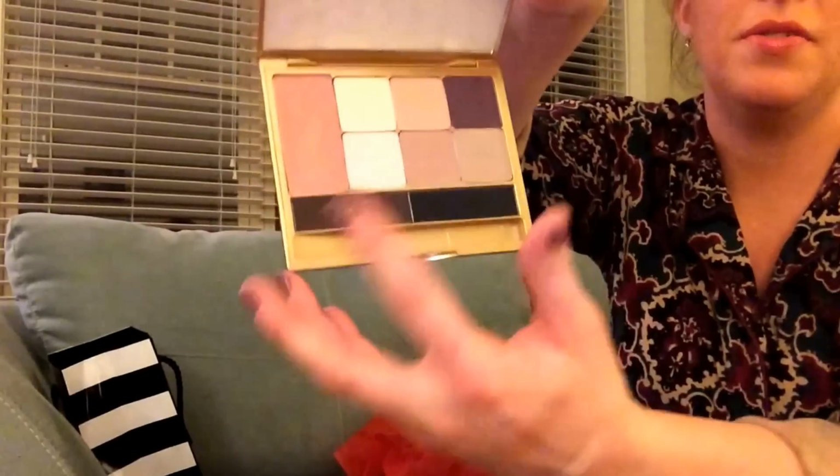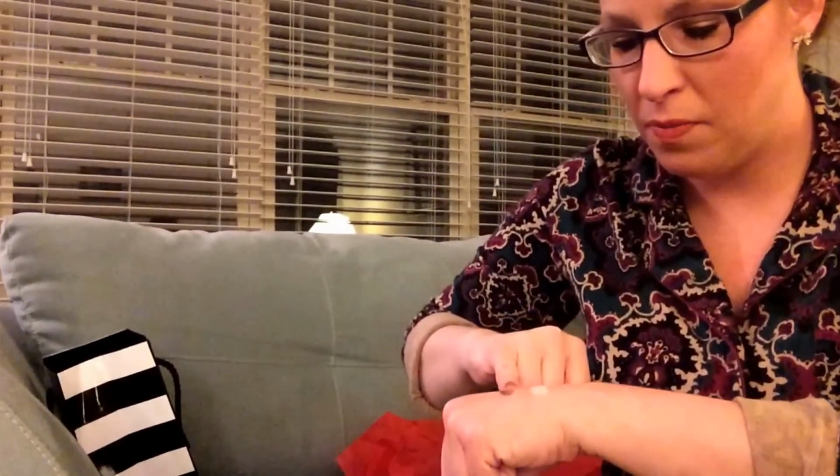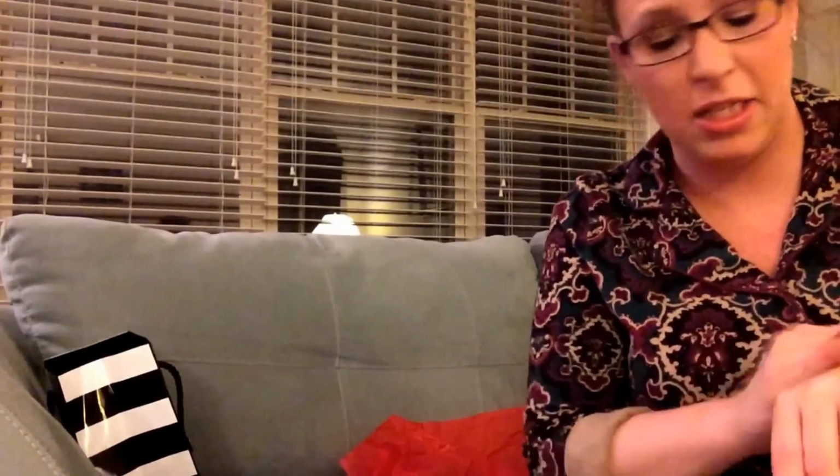That is the first two. So the top row, this white one, a cream color, and then this rosy kind of shade. This is the plummy kind of brown. That one is pretty. That's my kind of shade. And then the bottom row is really why I bought this palette, because it looks like good blending shades there.